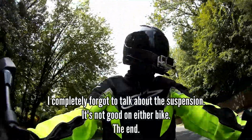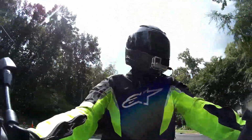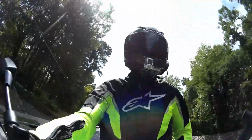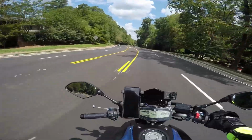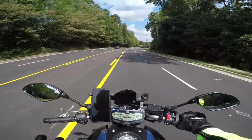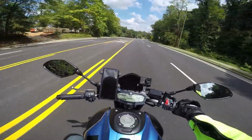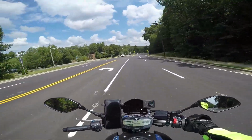My final thought, I guess, is: are either of these bikes beginner bikes? Would I recommend them for a first-time rider or a first-time street rider? My opinion is that the Yamaha FZ-07, or MT-07 as it's now called, could certainly be a beginner bike for somebody who is fairly responsible and takes to street riding pretty quickly.